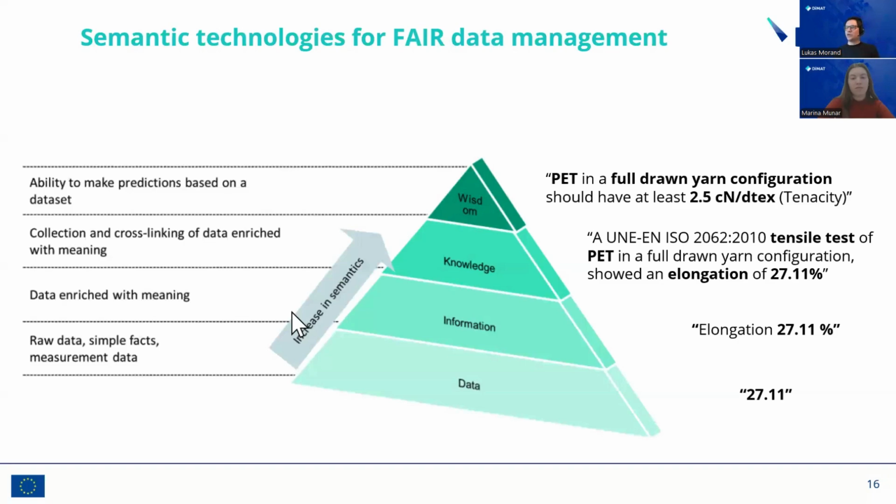So at the bottom, you have the data level, and the data level is just like a number or fact. In that case, it would be 27. If you have 27, nobody knows what it means. So you have to be at least at the information level. So this number or this value should be connected to a quantity, and in material science, very important, also a unit, also in other fields of engineering. So in that case, it could be elongation, 27%. That is information that a material scientist can work with. But it's also quite limited, because if you share this with somebody else, he says, okay, this is elongation as 27%, but he doesn't know anything else.